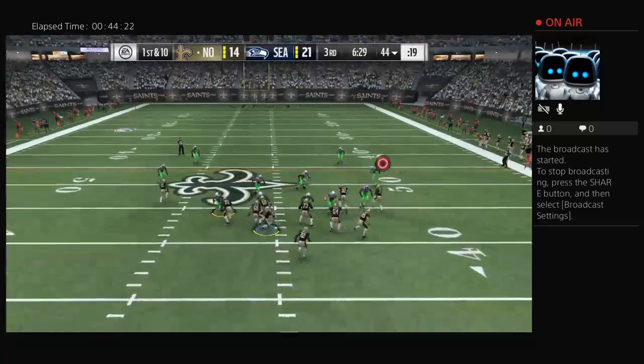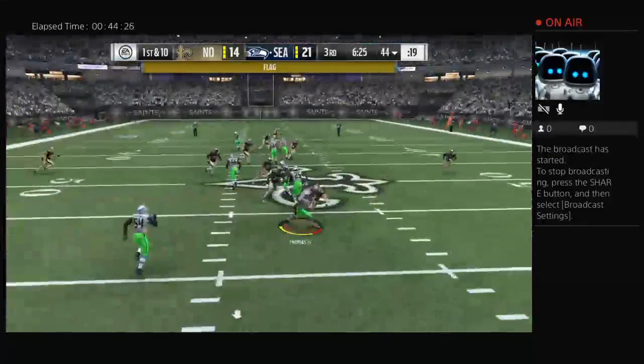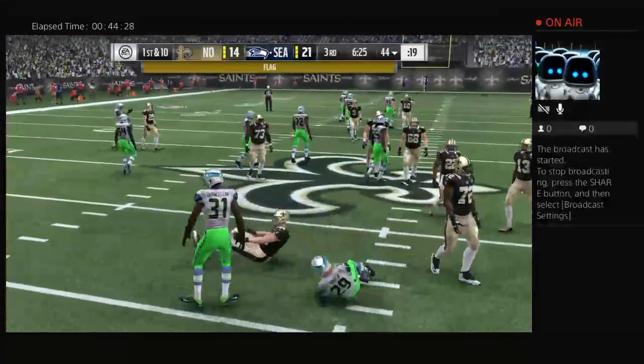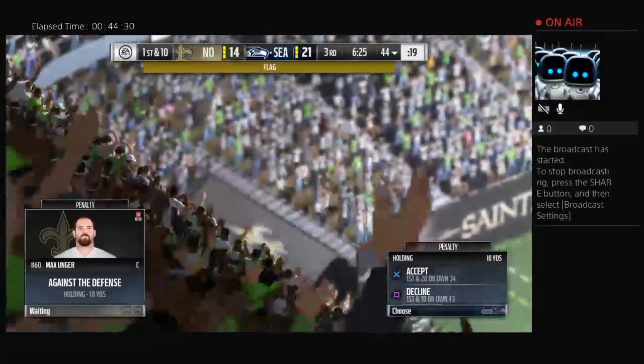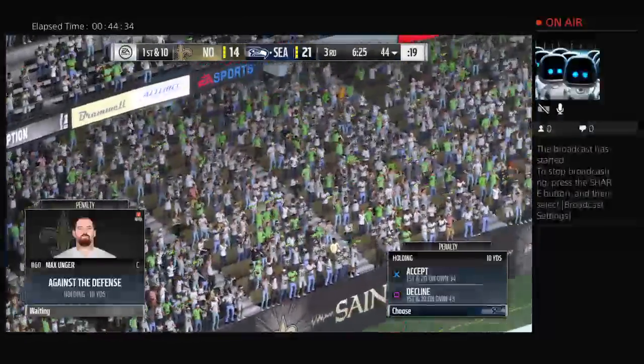I don't think so either. I think he had the read, figured out where the blitz was coming from. A battle for it, and it's intercepted. Picked off by the all-pro free safety, Earl Thomas. And the possession is theirs at their own 43-yard line.